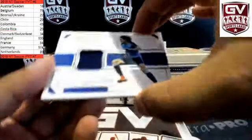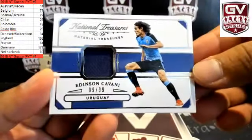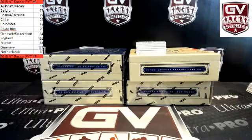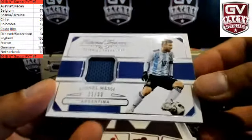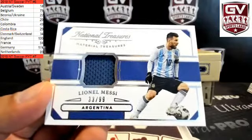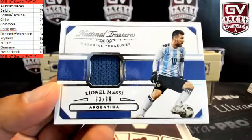Next up, we got jersey number 299, Edinson Cavani. That is 9 of 99. Another jersey piece, Messi, 33 of 99, Argentina. Argentina in this one is TJ. Messi, Messi.